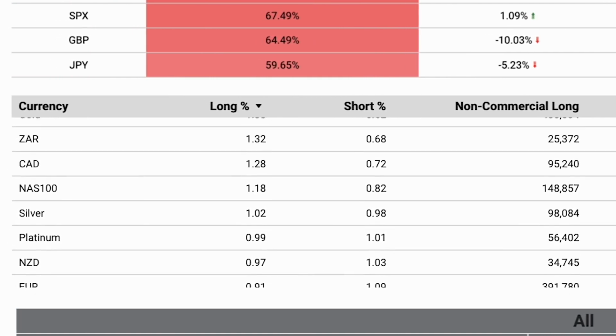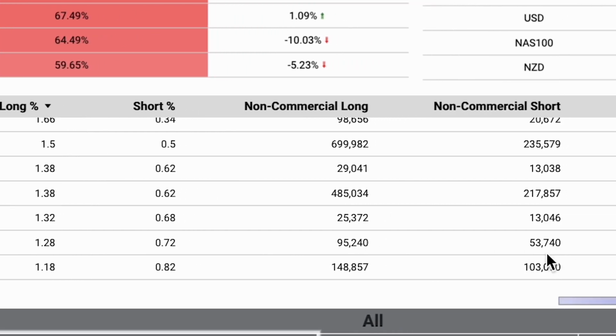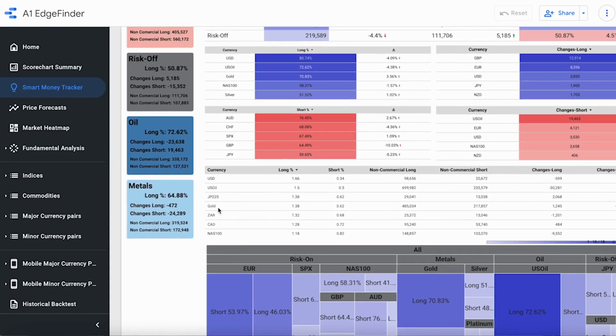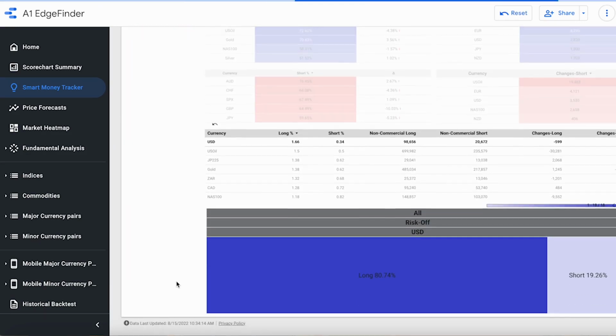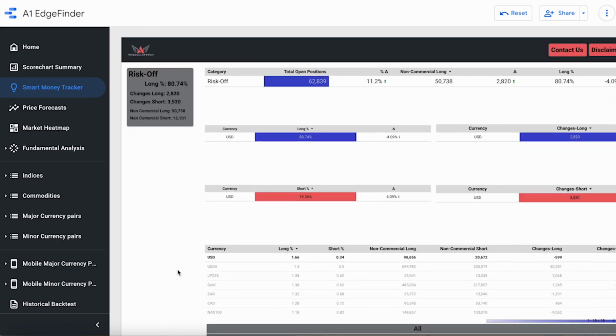Same for like ZAR or the Canadian dollar, which we don't have listed down here. We can see Canadian dollar 95,240 long contracts compared to 53,740 short contracts. And again, if there was anything that you ever really wanted to just narrow in on and get a more in-depth look at, let's say like the US dollar, click on that. It'll give you the boxes down here in a bigger format so you can see, and just kind of highlight all of this so that it makes it very obvious what's going on with the US dollar COT data wise.